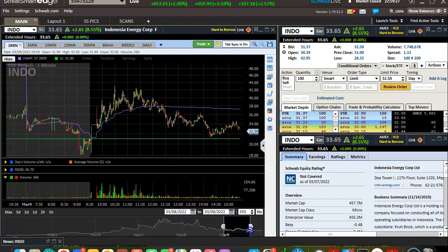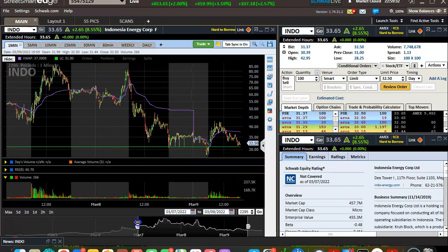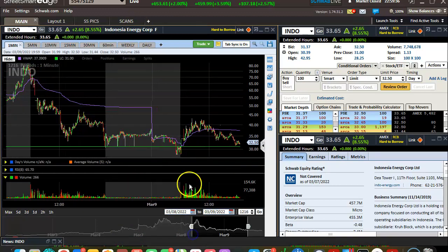So here we have Indo failing to break down in the morning after a solid downtrend, showing some bouncing, and then it reclaims VWAP and the previous close. Reclaims VWAP and keeps holding, even though it is a bit choppy, and you get this solid move all the way to the low 40s, roughly a 30% opportunity there.